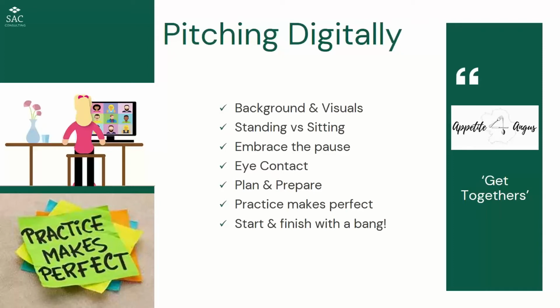The first one I'd like to touch on is your background. When you're presenting or pitching digitally, lockdown has given us a unique insight into each other's homes and personal lives, and also the wonderful array of bookshelves that we all seem to have. I don't know about you, but when I meet someone for the first time, the first thing I look at is their background. What's going on in their house? What's on that shelf over there? Look at the size of that TV. My attention is not on the person speaking.